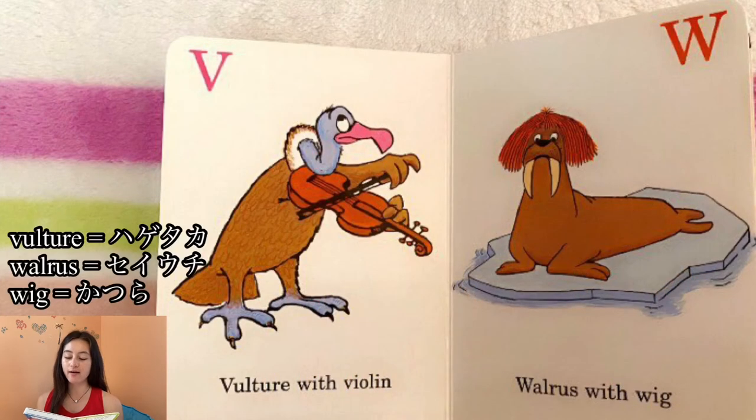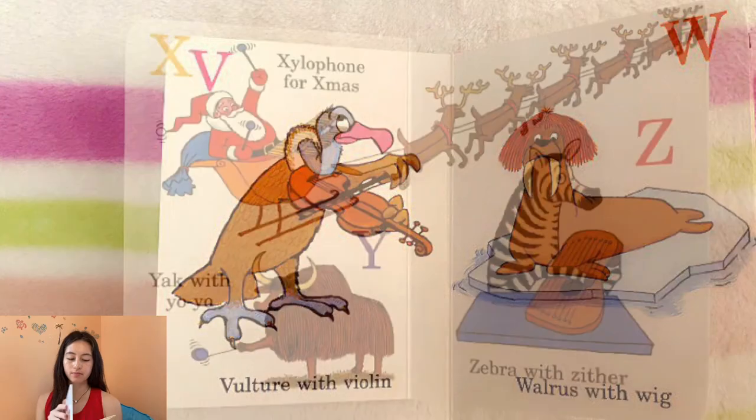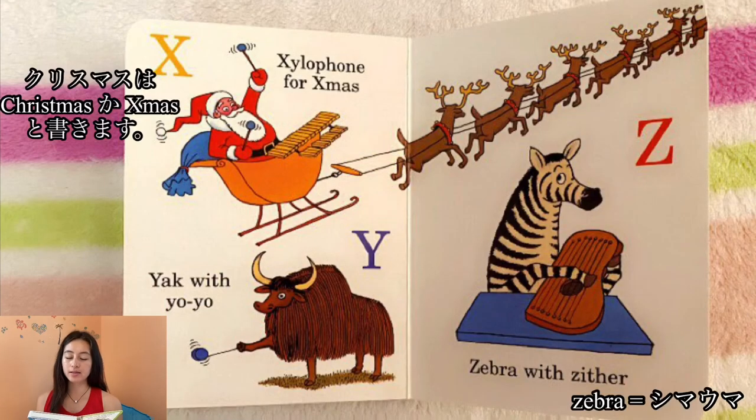V. Vulture with violin. W. Walrus with wig. X. Xylophone for Christmas. Or Xmas. Y. Yak with yo-yo. Z. Zebra with zither.